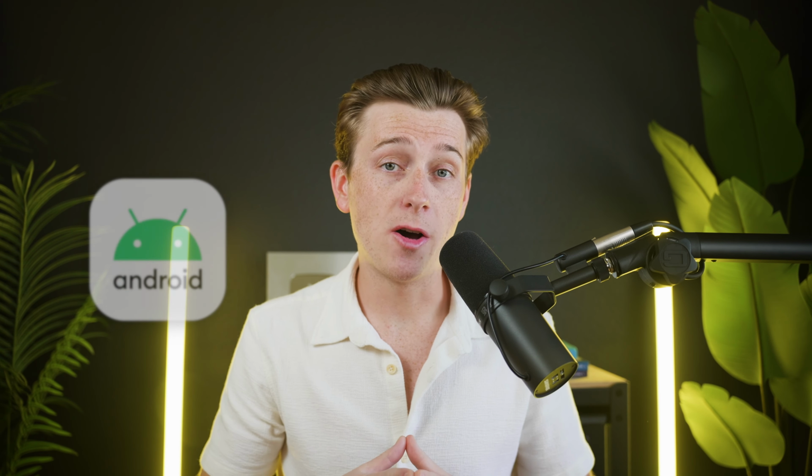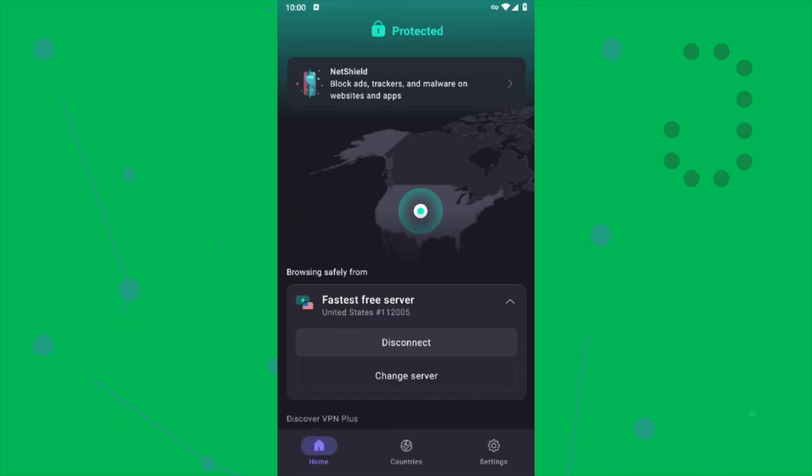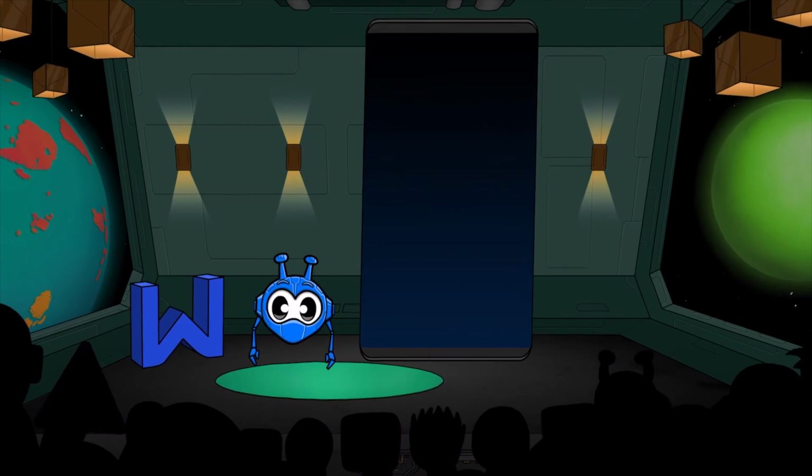If you're looking for a free VPN for Android, you're not alone. But before you hit that download button, let's take a look at some of the free VPNs out there that you can choose from if you're on an Android device. The big consideration with most of these free VPN services is that they come with a bit of a trade-off, and some of them could even put your privacy at risk.